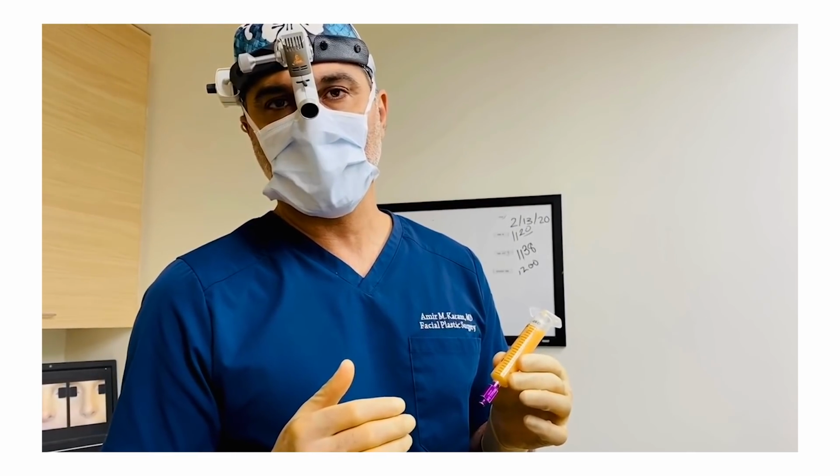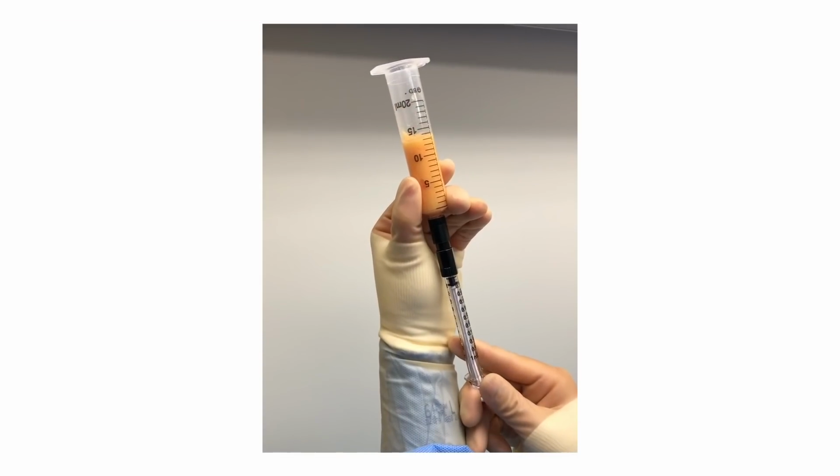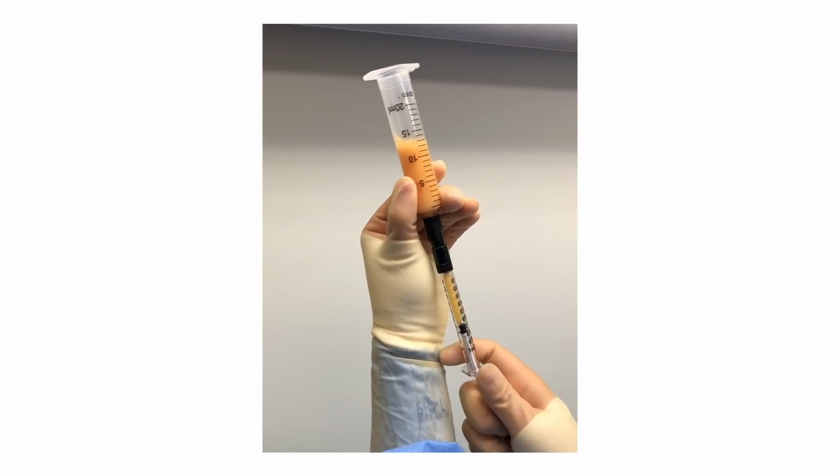So fat transfer is something that I specialize in. It's something that I fell in love with literally before I even became a full-blown facial plastic surgeon. I recognized it during my residency as an important part of the aging process, the concept of fat loss. So what fat transfer is, it's basically fat grafting.